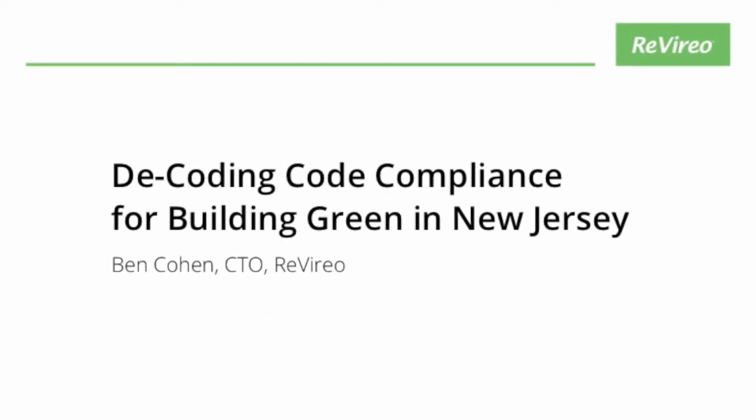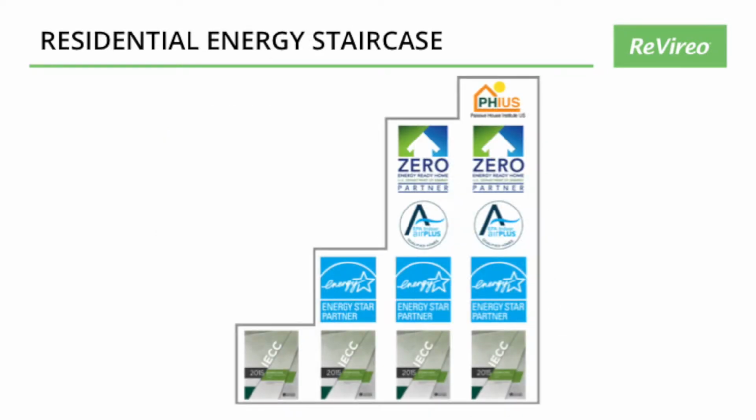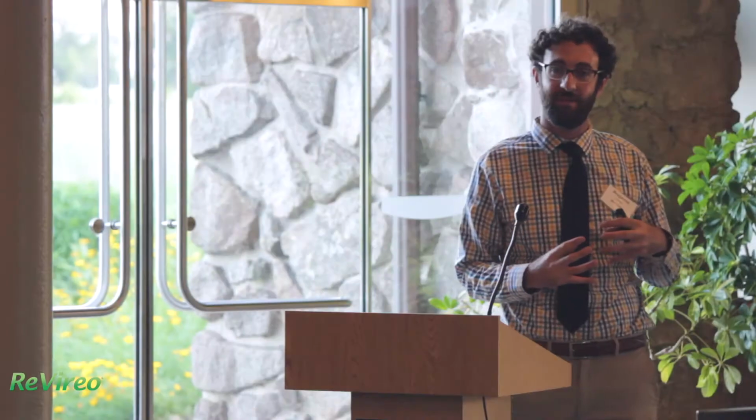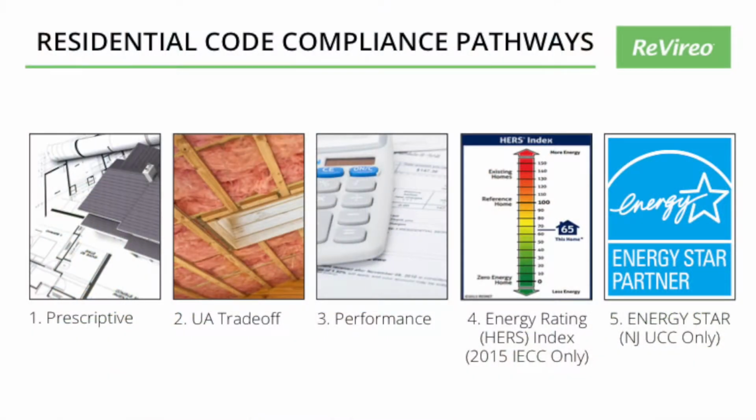Incentives for both residential and commercial. There's a pretty big divide in construction in general here, and for more or less the incentives trend the same way. All of these certifications really build off of the fundamental code, the energy staircase of Energy Star building off of code, and then LEED and NAHB, they're almost on the side here because they are pulling from part of the energy efficiency as well as all of the other green building aspects.